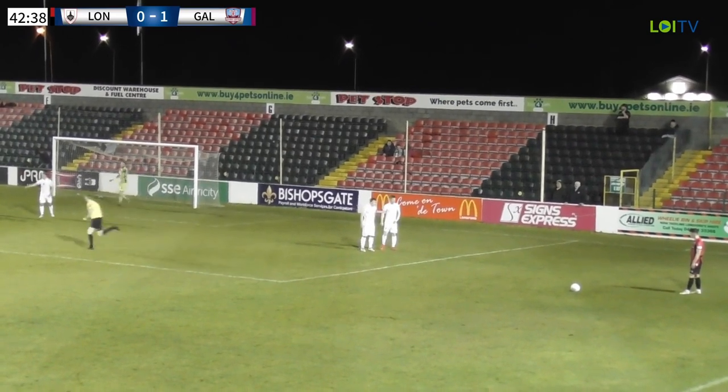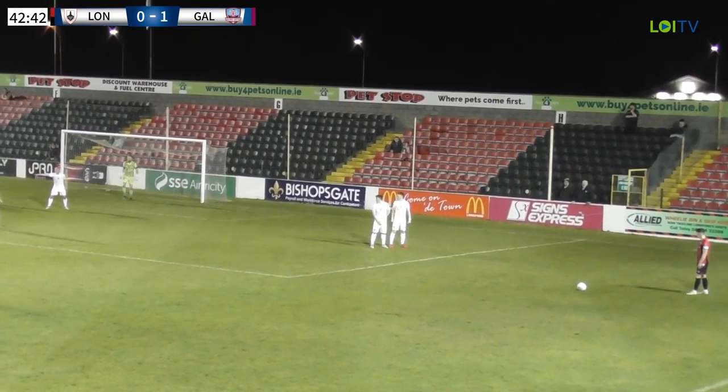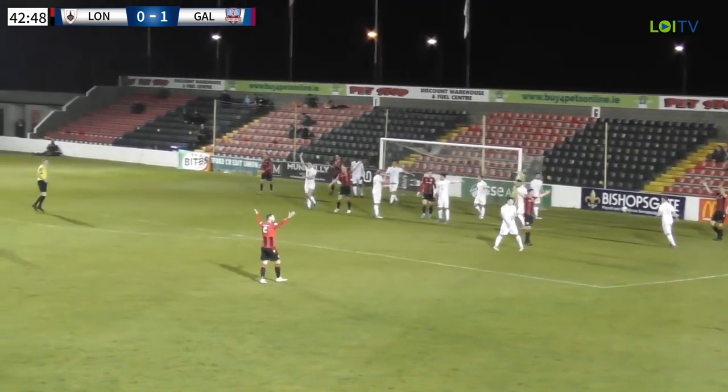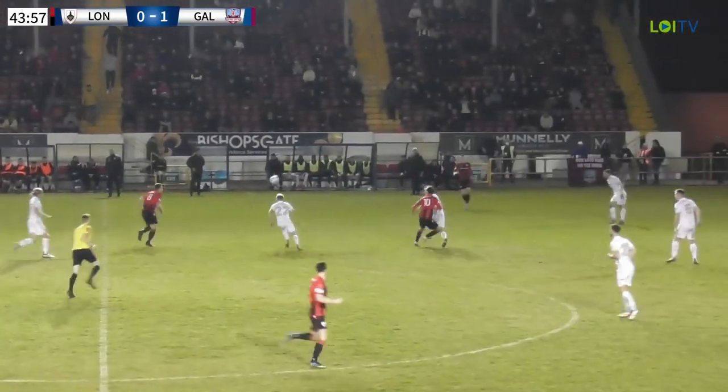Deep fouling. You're saying they've had a very disciplined first half defensively. Galway putting themselves under some unnecessary pressure here. Again, Conor Kearns busy at work organising his players in front of him, but Barnett swings it in against a poor cross again from Barnett. There was some appeals for a handball, but you've got to beat the first man from that situation. Again, Robinson mops it up for the Town.